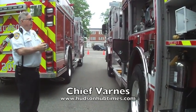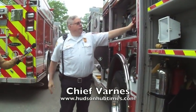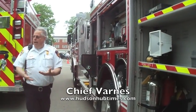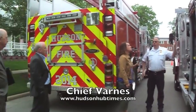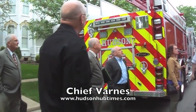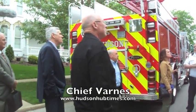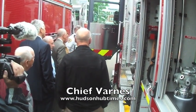Lighting, different things that we used. This is to suck out, it's called a low-level strainer. When we put the portable pond down, it allows us to suck the water. We have a generator on it, so we can supply our own lighting to it. Almost all the truck uses 12-volt lighting because it's now LED, which is so much more efficient. Big cab inside, so we can put 6 firefighters inside if we need to.